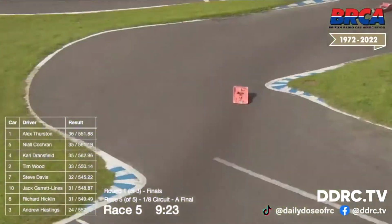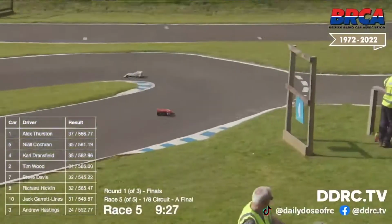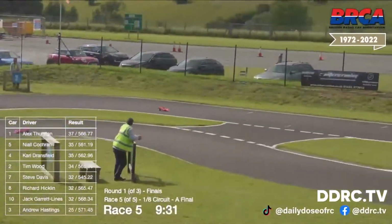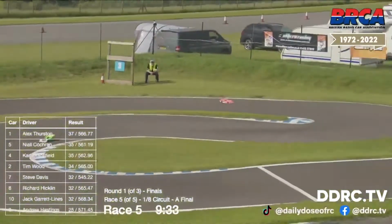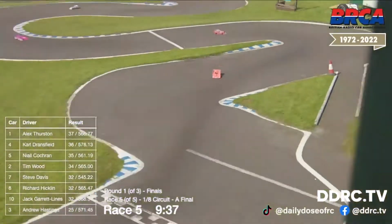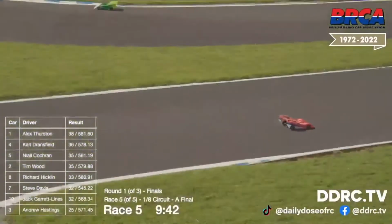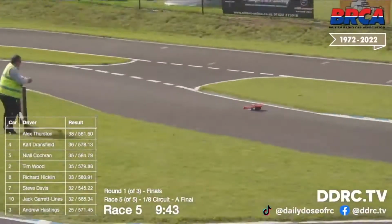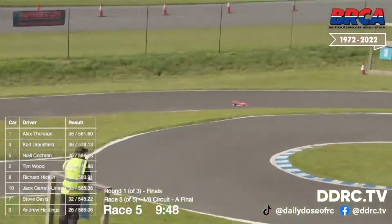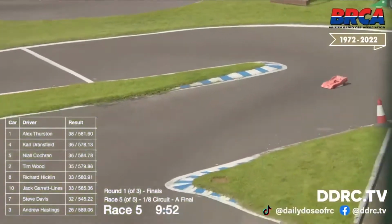It's not the fastest car on track right now, but not far off it and running very, very consistently. Alex has done a 14.89, Tim's done a 14.86. The drivers in front of him are on 15-second laps. Definitely the pace is up. Tim's just done a 14.8, as has Alex in the lead, both 14.8. So there's only hundredths of a second between them in lap times.